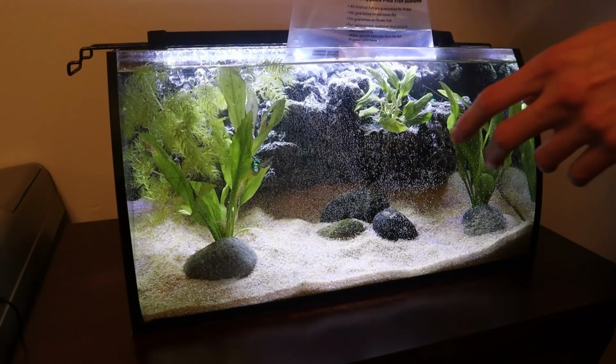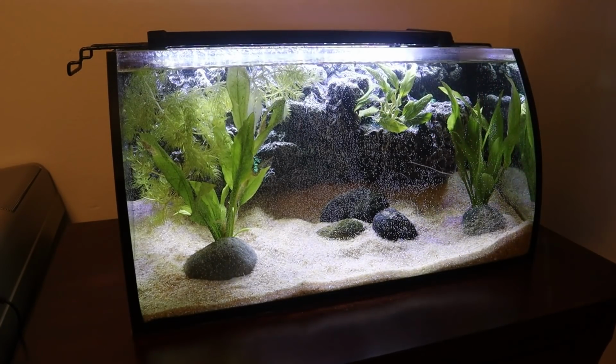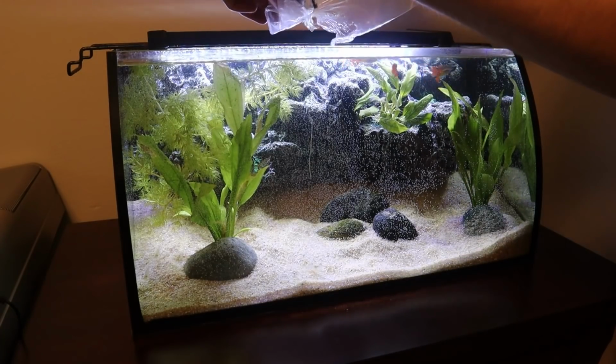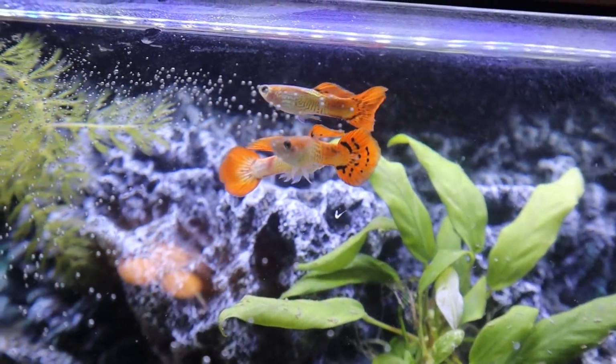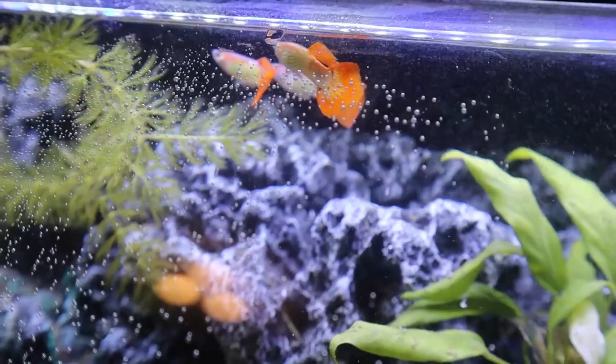But now it is time for our guppies to go in. I am super excited for this. So here we go. Oh snap, look at them, dude. Oh, they're so pretty. Look at the colors on these guppies. Oh my goodness, that is crazy.